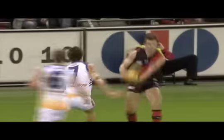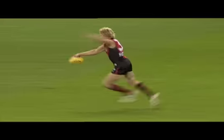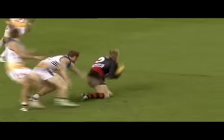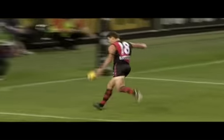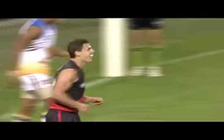Cole for Stanton. Hurd's work back to the goal square. McPhee might find him as the target. And here he is. He's doubled back nicely. James Hurd, leading forward. He played on. And it will be a goal to Lloyd. Great stuff by the Dons.